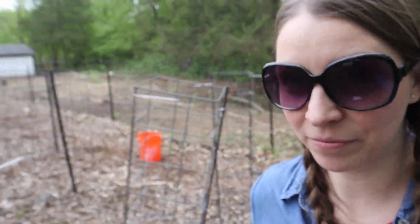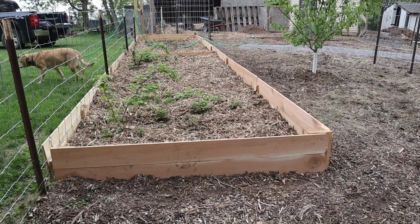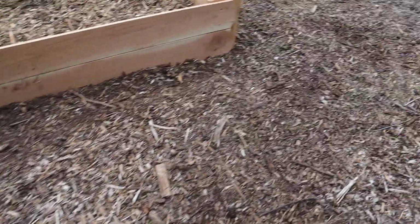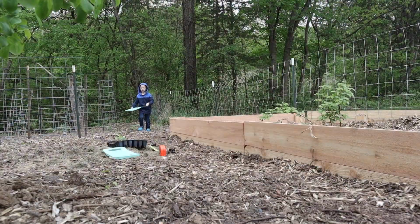But I did find a new place to put the cabbages, so let's go take a look. All right, as you can see, Matt finished the cedar bed for the fruit, and I don't have plans for anything to be planted right around the edge. I'm going to plant the cabbage right around the edge, so I'm kind of excited. Let's get started.